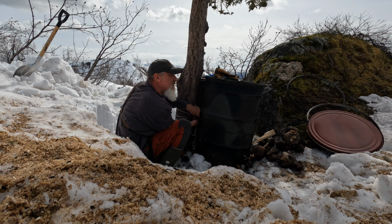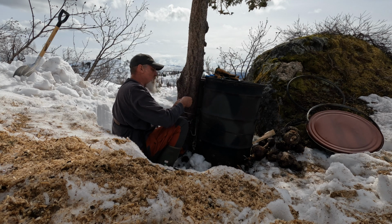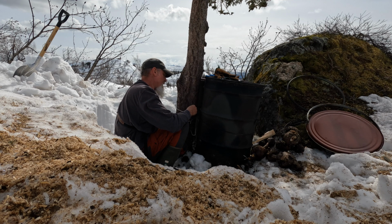So today, saw a hawk, an owl, and an eagle. Birds are starting to move back in. You don't see many in the winter. Some gray jays, some ravens, that's about it. Maybe every once in a while an eagle, but soon the chickadees will show up. And lots of birds. That's all you hear all day long is just birds.